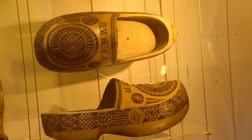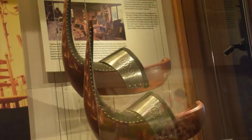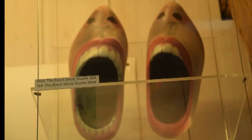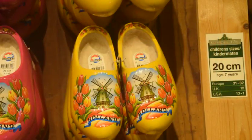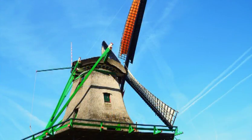Now we go through some examples in the museum. First of all, we see the highly decorative shoes and the exotic shoes. Here are the humorous shoes, and you see the set of teeth staring at you, and the painted shoes, and the shoes on roller skates. And these are the shoes for sale. And here are my shoes. See the super size?